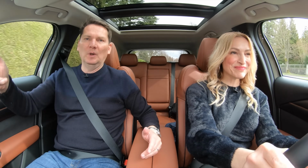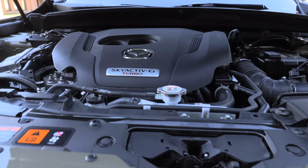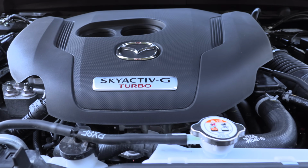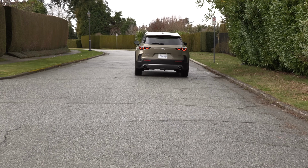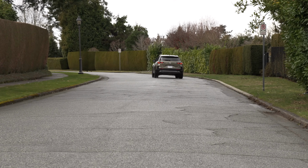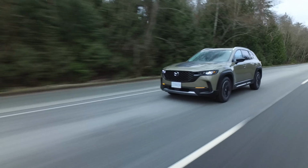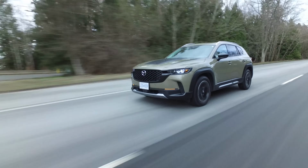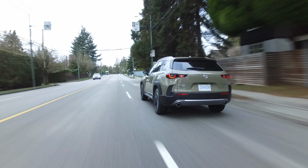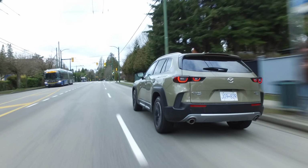We're in the Mazda CX-50. What's under the hood of this thing? There are two engine options. We've got the 2.5 liter turbocharged 4-cylinder with a 6-speed automatic transmission, 256 horsepower and 320 pound-feet of torque with premium fuel. If you use regular fuel, you're going to get a little less power, 227 horsepower and 310 pound-feet of torque. This is standard all-wheel drive. You'll get about 635 kilometers, 395 miles with a full tank of gas.